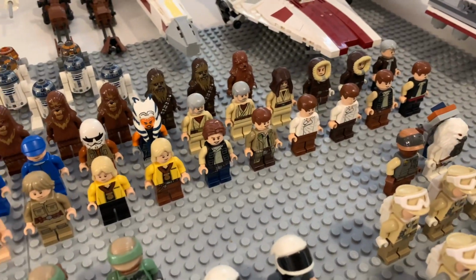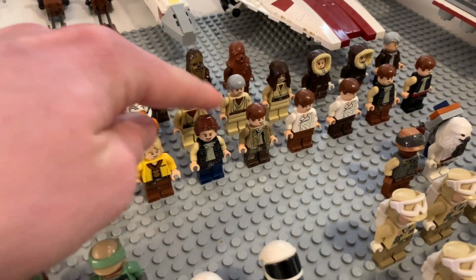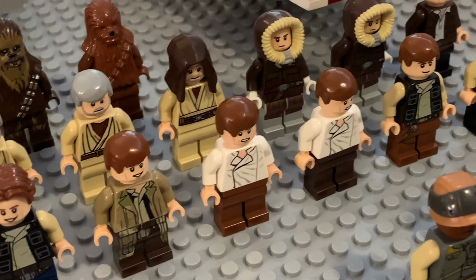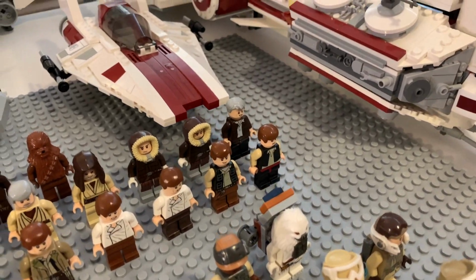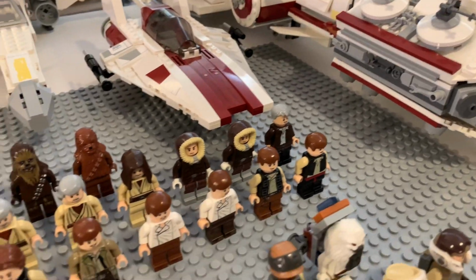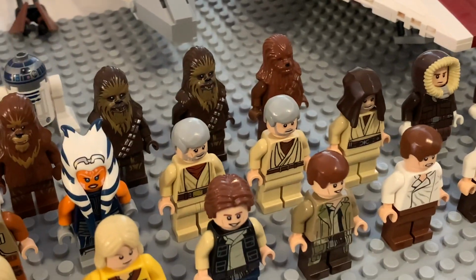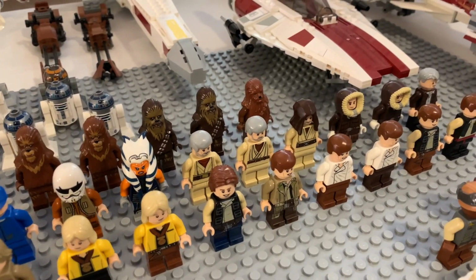Then we move on to the Han Solos. We have one with the newer hairpiece, an Endor one, two of the sort of Bespin Carbonite ones, those are pretty cool. Then we have just some regular ones, an old Han Solo at the back there, a couple of winter ones, and then on to my Obi-Wan Kenobis. We have one with the hood piece, and then a couple just with the sort of regular hair out there.